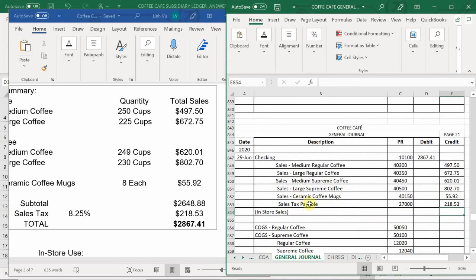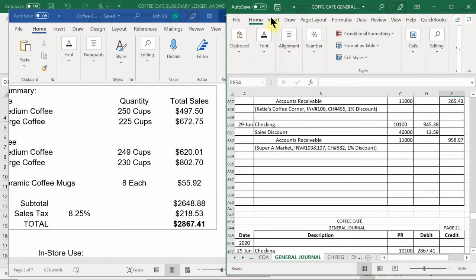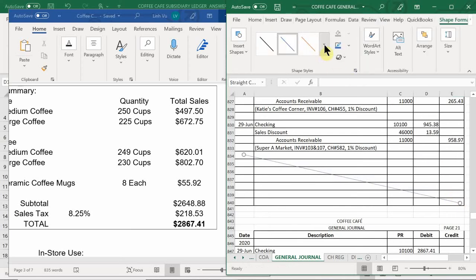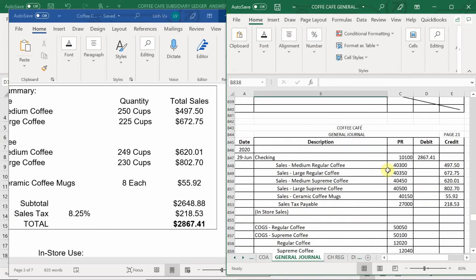Okay. Let me see, what did I do? Oh, this is from here. 2,867.41. Okay. Exactly. Before I move on, I'm going to draw a line here, just to prevent somebody from putting their stuff in here. So this is in-store sales, sorry. That's right. Okay.